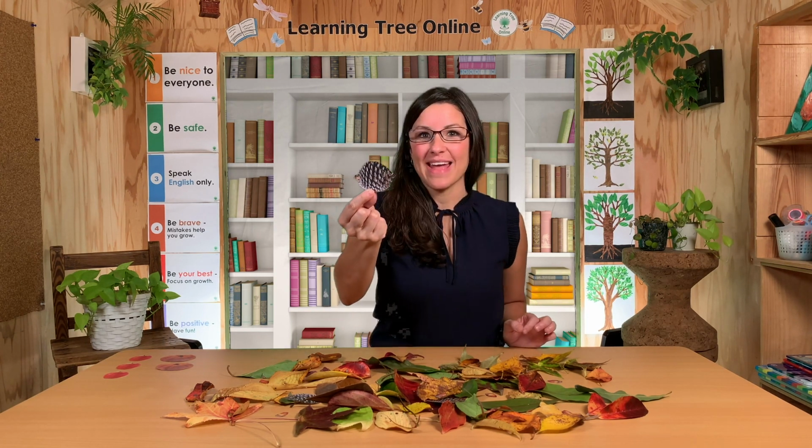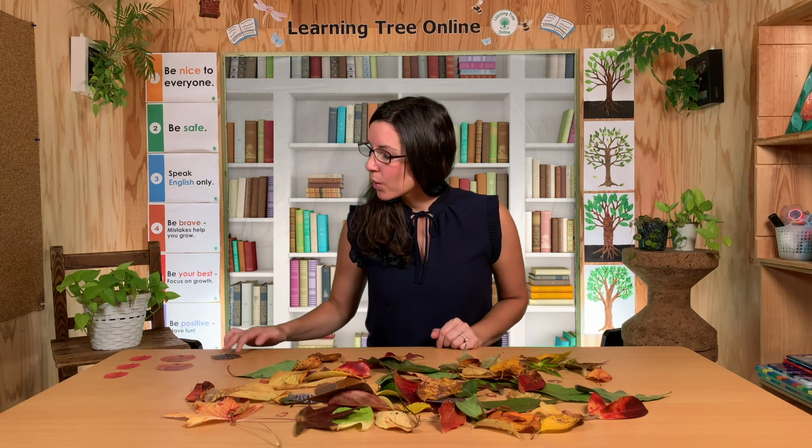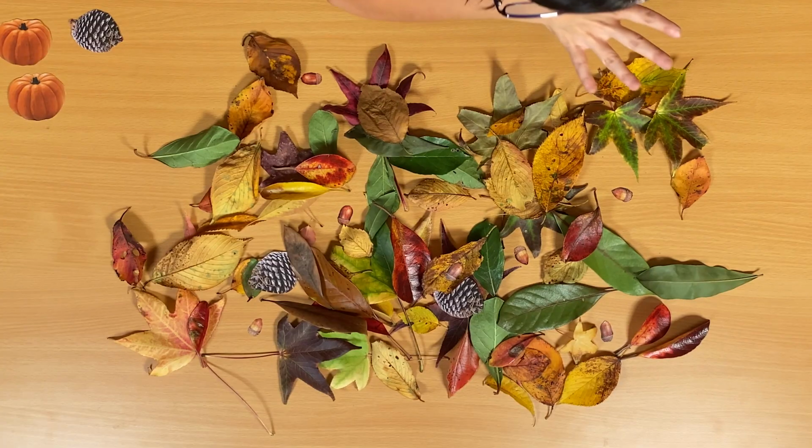There's a little bit of white. Maybe we could say it's brown and white. Ooh, big sentence. It's brown and white. Good job. Let's put our pine cone there. I see another one. Let's keep looking.